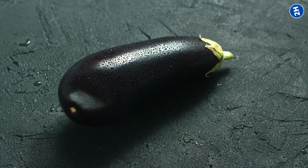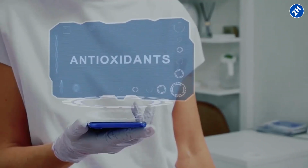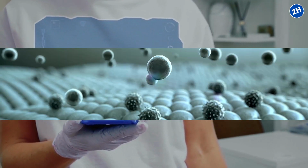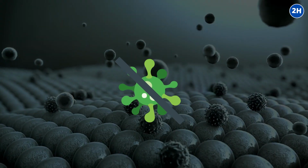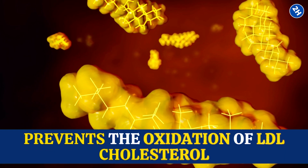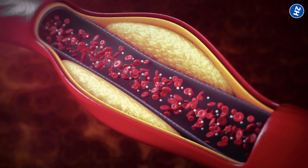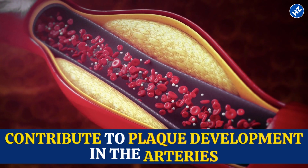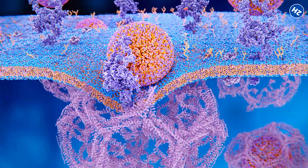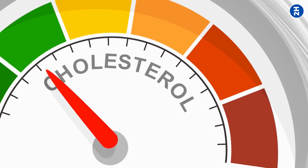Additionally, eggplant contains antioxidants, including a compound called nicsunin. Antioxidants protect the body against oxidative damage caused by free radicals. In the case of cholesterol, nicsunin prevents the oxidation of LDL cholesterol. Oxidized LDL cholesterol is more likely to contribute to plaque development in the arteries, leading to a higher risk of heart disease. By inhibiting this oxidation process, nicsunin in eggplant can help maintain healthier cholesterol levels.